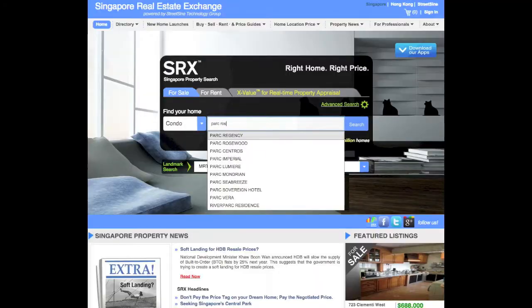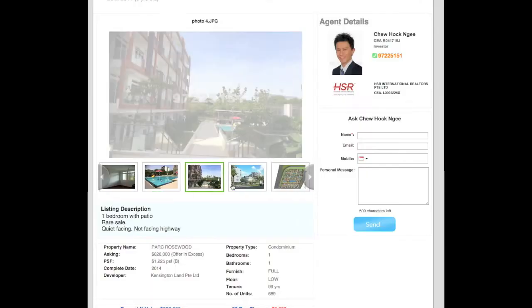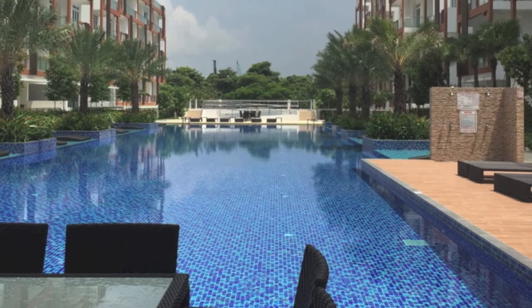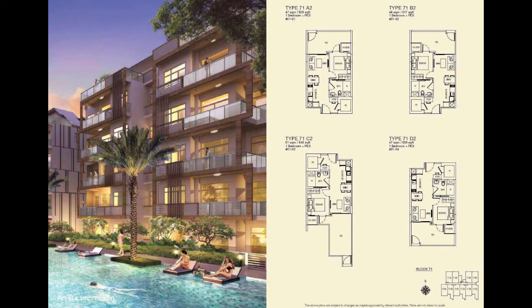Hi Derek. Hi. So why does PSF go up as size comes down? Okay, in fact, if you look at the general market, the smaller sizes unit actually is more affordable in terms of quantum. That means there's actually a larger pool of demand. However, there are also exceptions to this rule. For example, if you're looking at places where it caters to expats and the luxury buyers, in fact, the sizes go up, you see the PSF going up also.